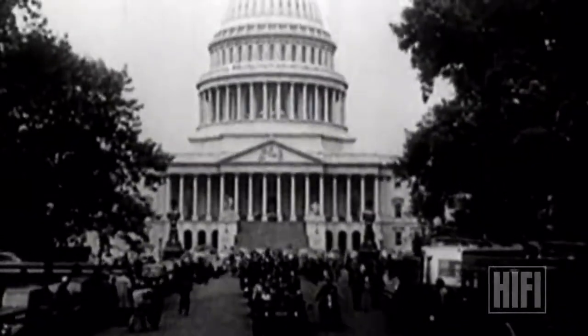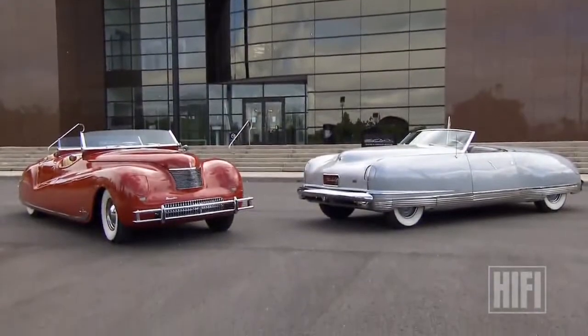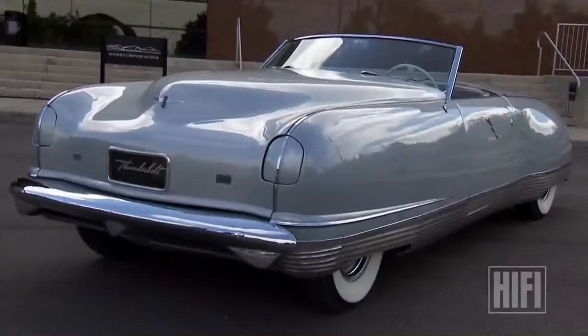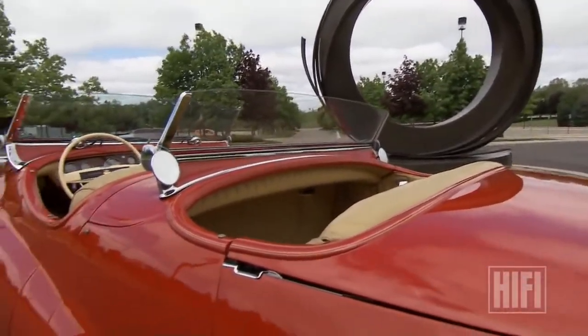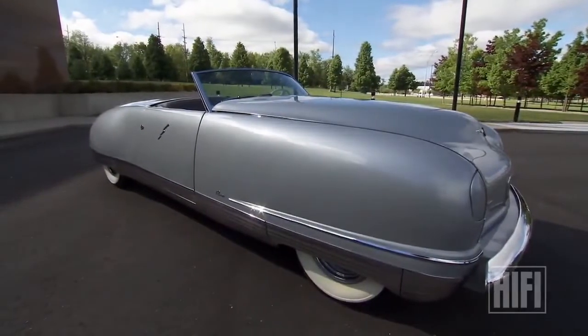By the time the war ended and the auto industry got back to the business of building cars, the Thunderbolts and Newports were yesterday's news. They had done everything they could with them. They showed them a little bit after the war, but they were trying to put out new things. In 1950, all 12 cars were sold off to private owners at the then astronomical price of $8,000 apiece.